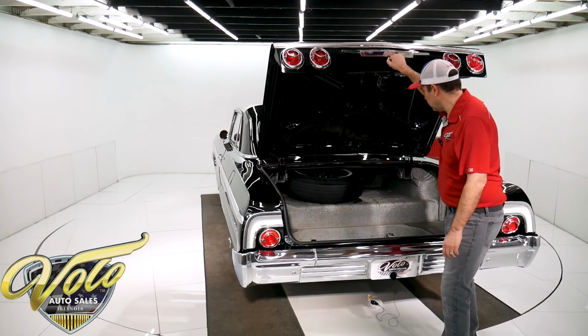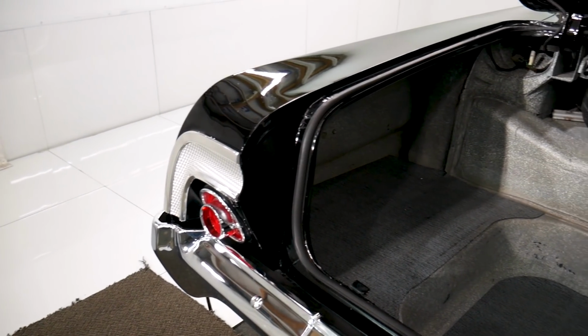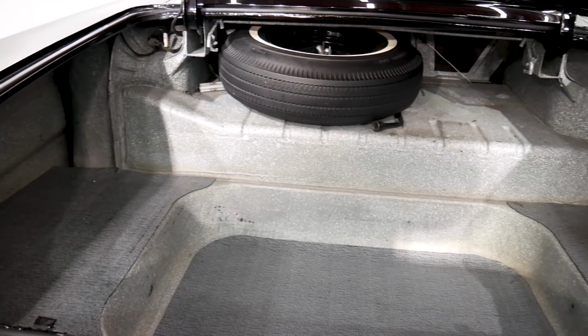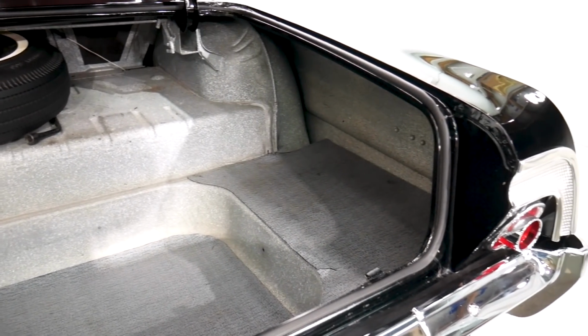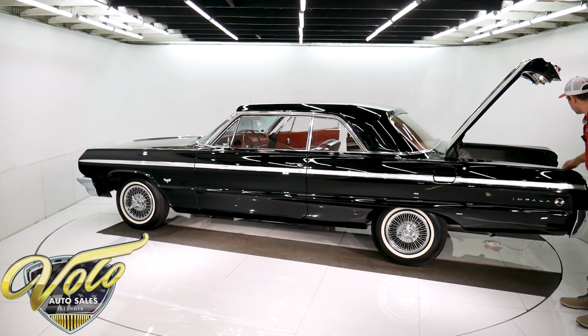That's the original gray and white spatter finish paint from the factory. It's never been resprayed. Those are the original mats. They're dated on the back. The original mats is one of the original tires for a spare. The jack is there. All of this is original. Trunk light works. The rubber is soft.